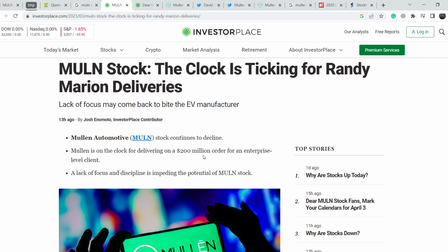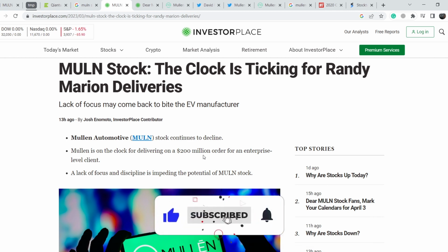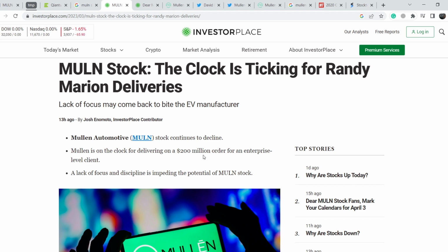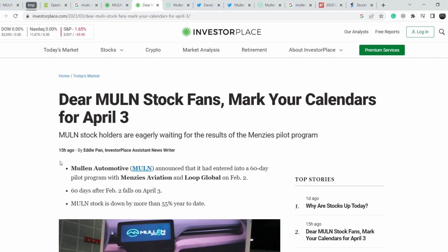And I have to say that I have a lot of doubts that Mullen will deliver a significant number of their vehicles to the first customers. They can start to show the deliveries, but it will not be a major catalyst for a long period of time. The next deadline is right here.